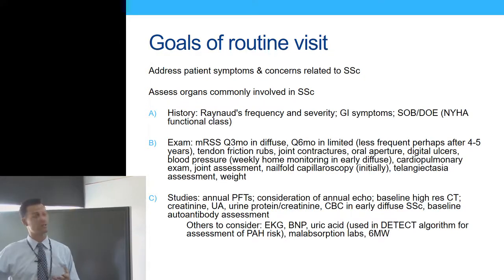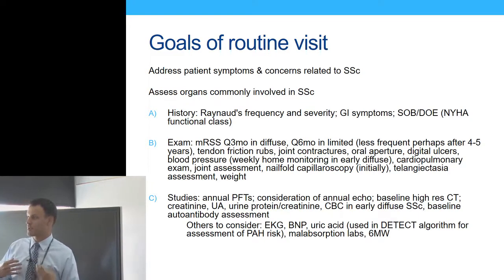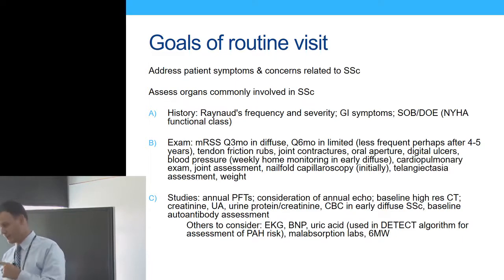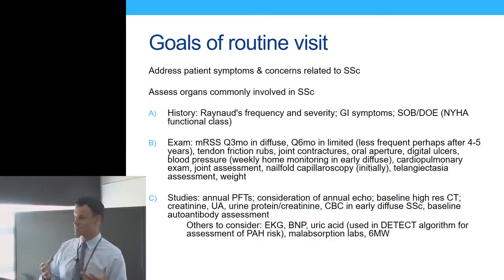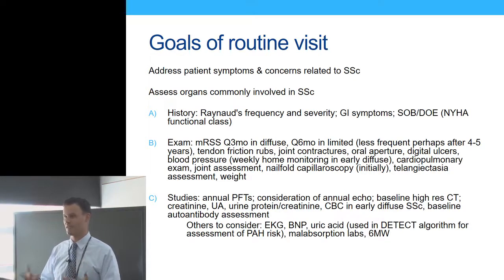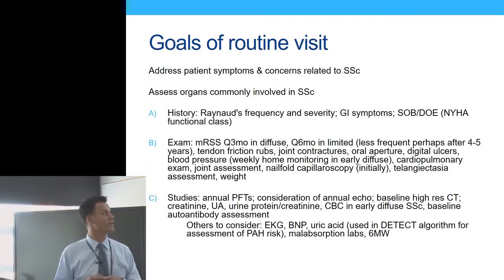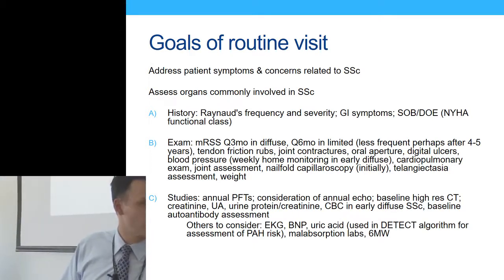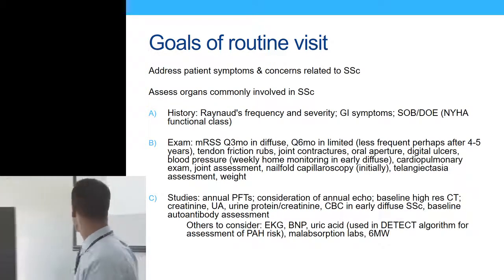I'll be interested to hear from some of the folks living with scleroderma today. When I talk to some of my patients, the perception they get is that they come in with a lot of symptoms that we're trying to address, and when we talk about their need to get a pulmonary function test or an echocardiogram, if somebody's not symptomatic, it's important for us to explain why we think it's necessary to get those tests. Otherwise, sometimes it feels like we're not really addressing their primary reason for coming in, and we're just trying to get our own agenda across the table. So what do we do in terms of a visit?